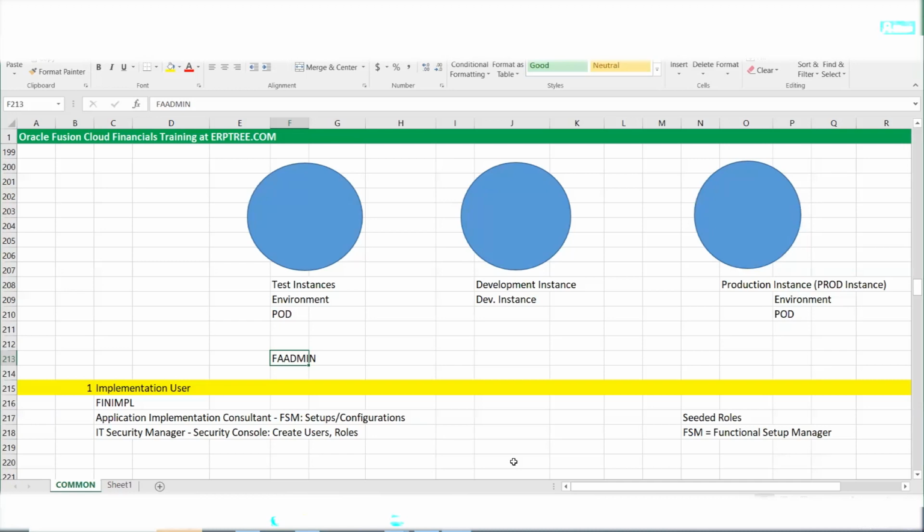Any other questions, please? Lakshman, is FA admin similar to sysadmin in EBS? Yes. Okay. Any other questions? Okay, no questions. Now we'll go and see how to create our own user and how to assign these two roles. We'll see in the instance.